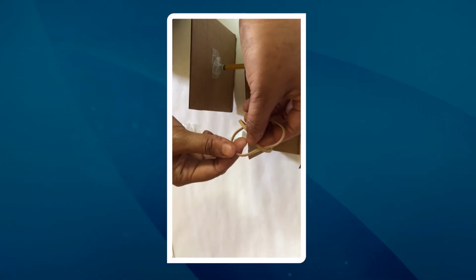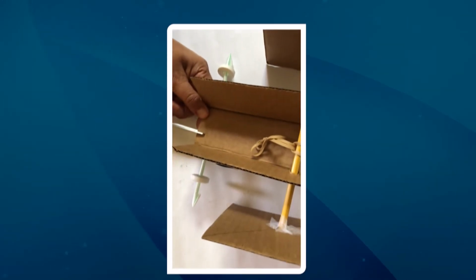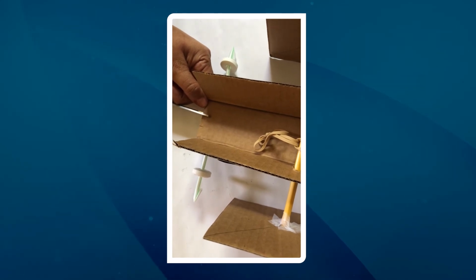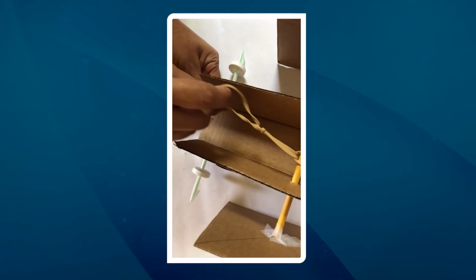Finally, put on the rubber band. Loop one end around the pencil. Make a small cut in the rear of the vehicle's body. Slide the free section of the elastic band through the cut slot.